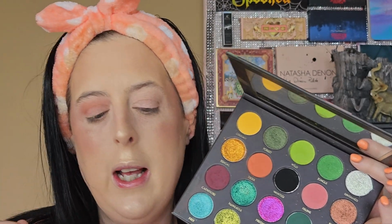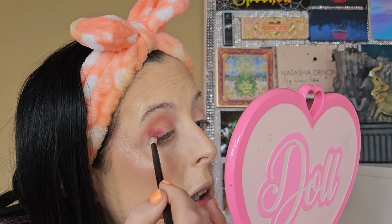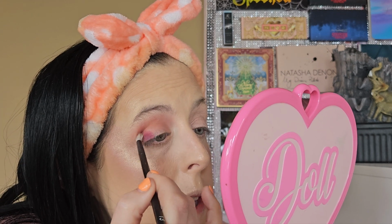Let me just clean a brush, and let's add that shade Carnivore, a nice purpley colour, onto the outer corner. So I've just picked that up on my Refer 13, and I'm just literally going to start stamping it here. And then running it slowly through the crease. That is such a beautiful colour. It reminds me of a red wine type of colour. That is stunning. Stunning.